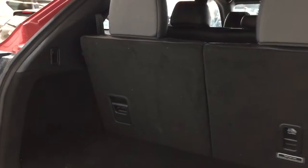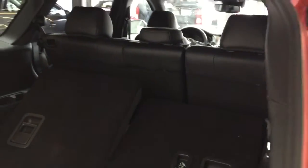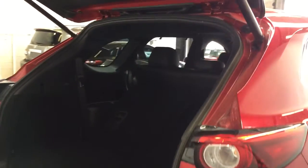You have your third row seating here in the CX-9. Power outlet there on the right-hand side, as well as storage underneath here. The rear seats do fold down for extra storage. Just pulling the lever here, you can push the seat down. Same to the left-hand side. Just like that. Then you have extra storage space for whatever you need to carry around.